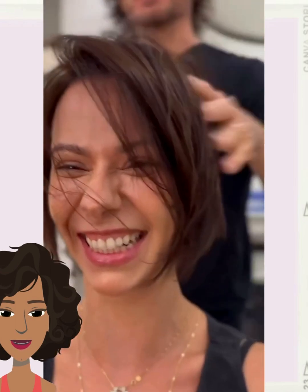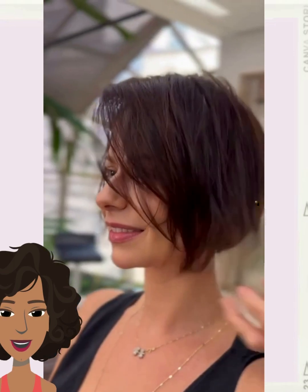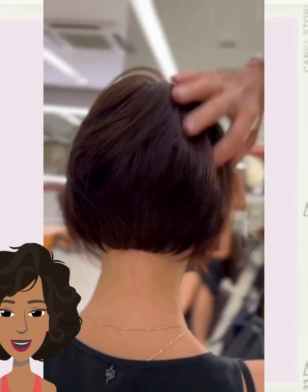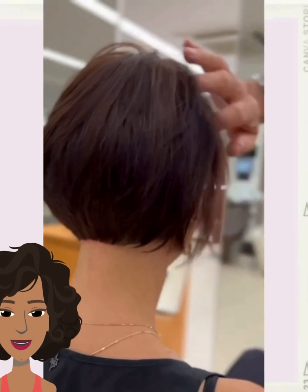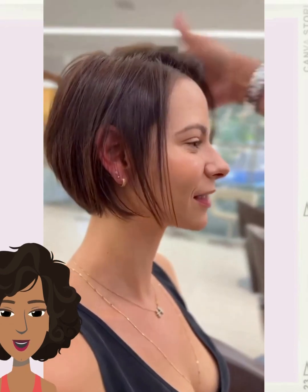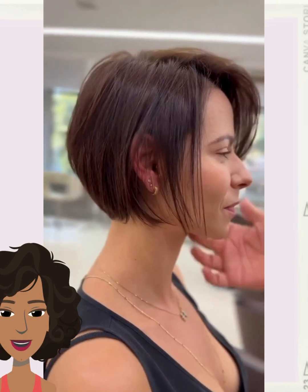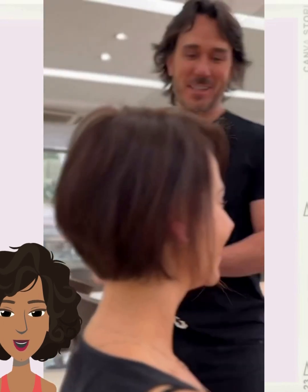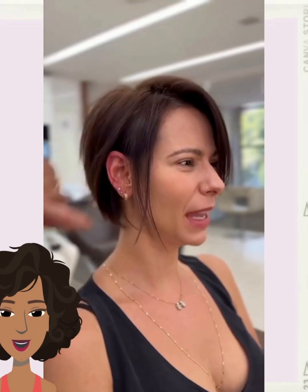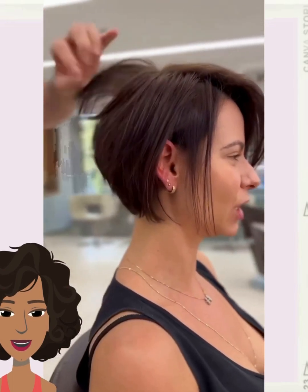So here we have another very popular hair idea for 2023, and that involves the pixie bob. This one is absolutely gorgeous. Love the shape and texture of this one as well. You can also classify this as a mini bob because it is quite short. Very cute hairstyle.